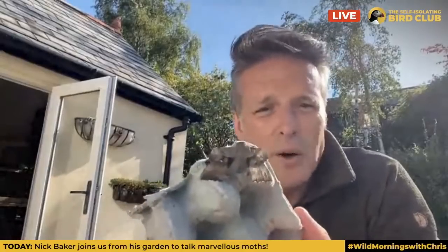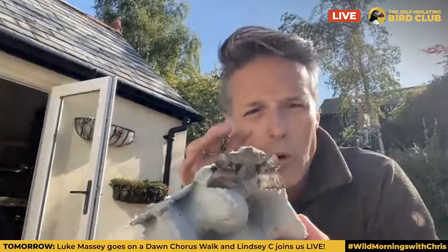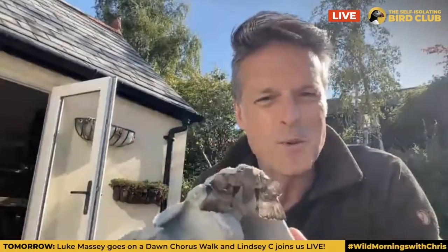For me to see a moth like this, I never got them coming. The hawk moths very rarely came to my windows. So I remember walking through the woods and actually seeing a pair of these mating. It was my first hawk moth. So it's a very special moth for me, and I'm so glad I got one of those in the trap.